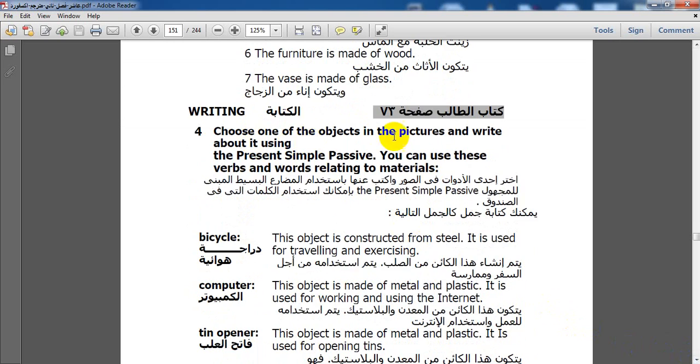Choose one of the objects in the pictures and write about it using the present simple passive. You can use these verbs and words relating to materials. Bicycle. The object is constructed from steel. It is used for traveling and exercising. Computer. This object is made of metal and plastic. It is used for working and using the internet. Tin opener. This object is made of metal and plastic. It is used for opening tins.